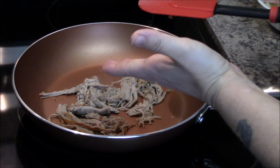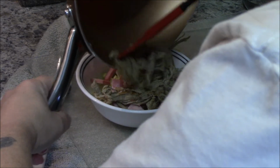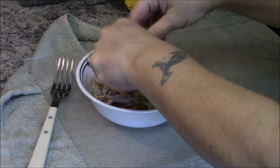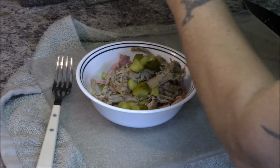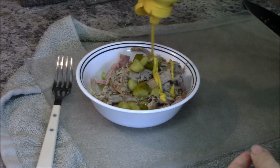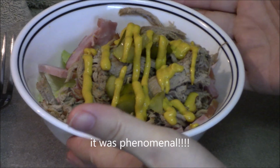So now that that's got some nice brown bits, we're just going to add this to the bowl. We're just going to put this right on top. We're going to add those chopped pickles on there. And we are going to drizzle some mustard on top, which I'm running out of mustard. I'm going to have to go get some. And there you have a gorgeous Cuban bowl. That looks so good, guys.